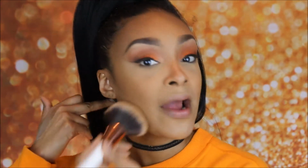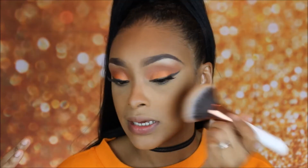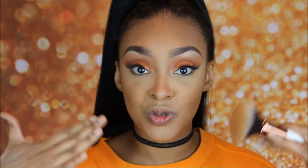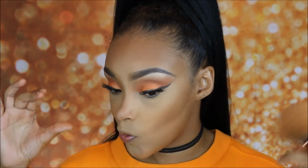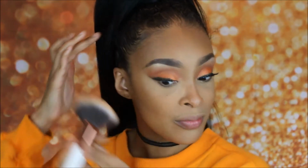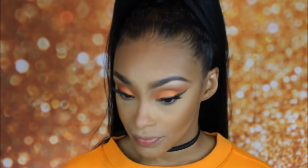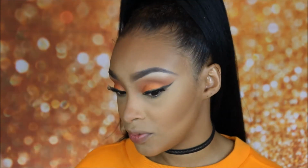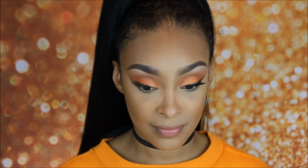This is going to make our powder contour go on so much more smoother because we have already set our entire face. The contoured areas really are already set. We just need to bring them out more, make them look darker, more pronounced, chisel our face a little bit more. We have bright under eyes. We have chiseled cheekbones, which we're about to chisel even more. Our face does not look ghostly. It's looking good. So we just have a few more steps to do.